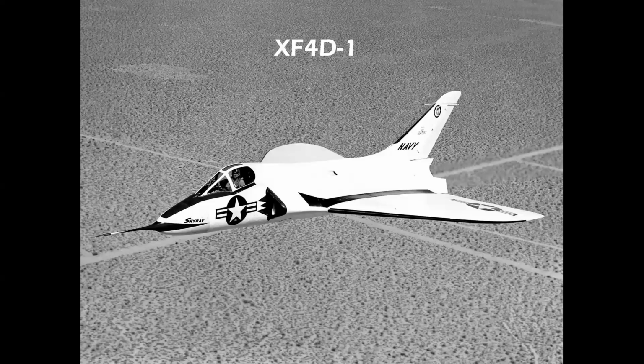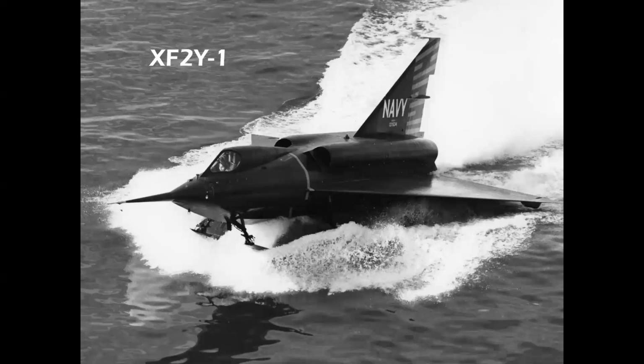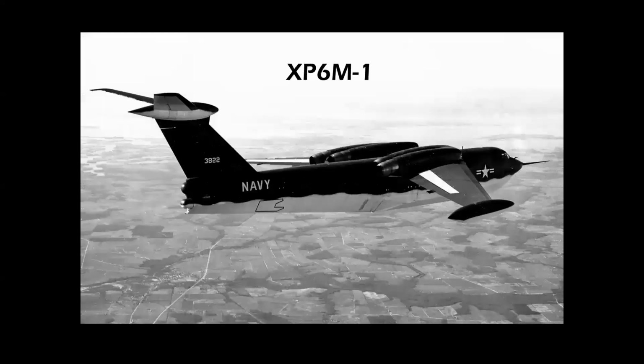The Douglas Skyray was the first delta wing carrier-based aircraft, set world speed records. Very unique airplane for the Douglas Company. The Convair Sea Dart was the delta wing supersonic flying boat. And the Martin Seamaster was a strategic bomber that could be based on any ocean in the world and was serviced by submarines, but the Air Force took over that mission.